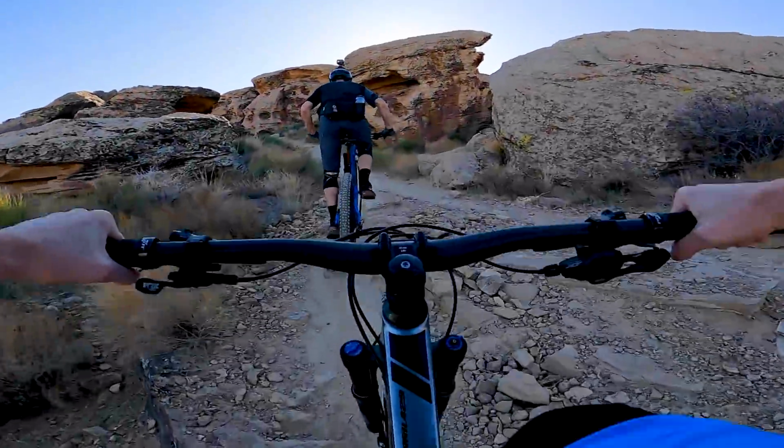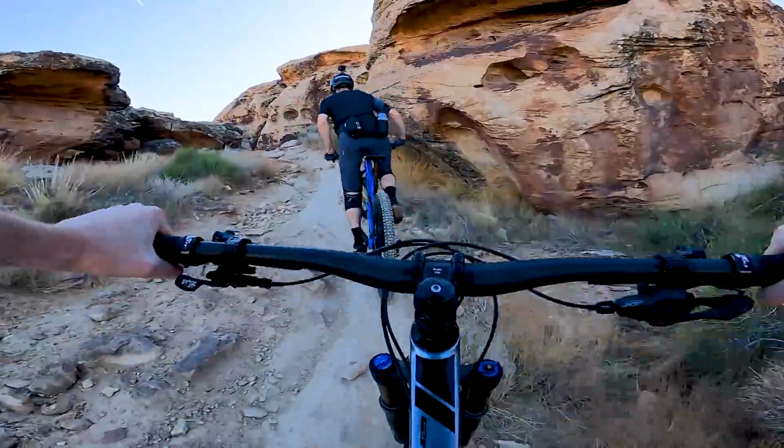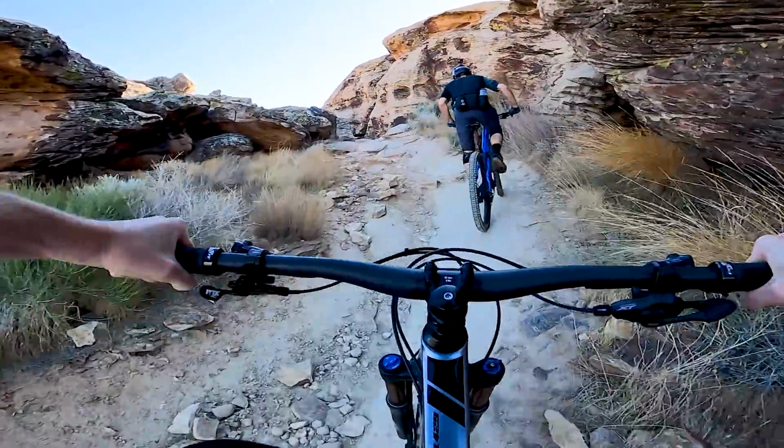But when you're climbing on the sustained climbs, and that's what I want to talk about on this bike, it just takes the edge off just a little bit.